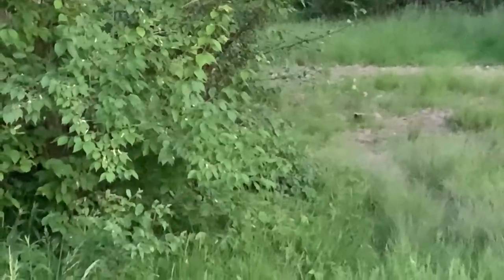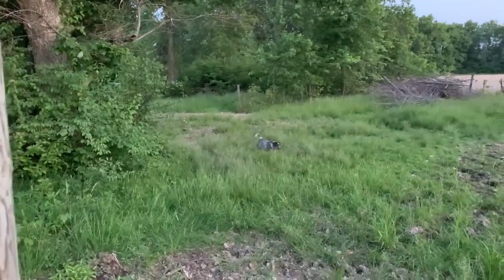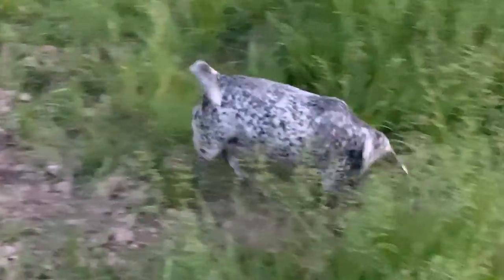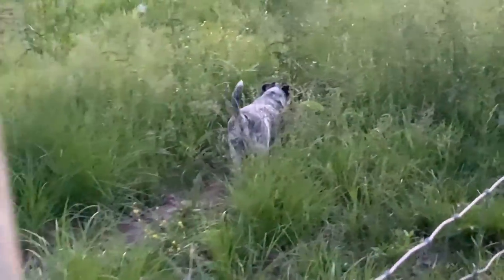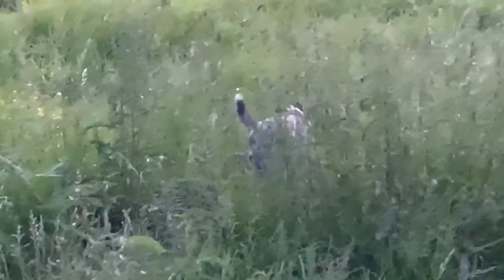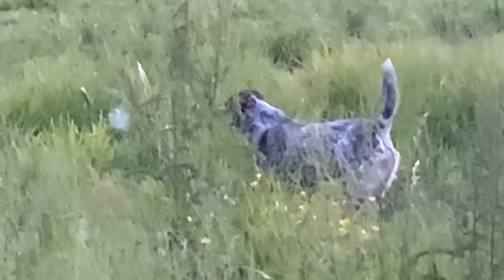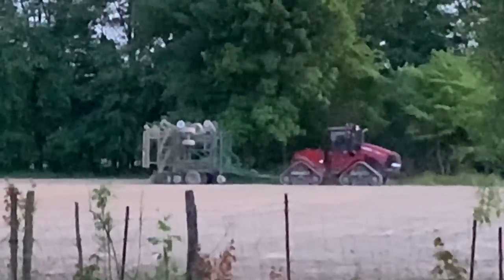Oh, Chessy just came over here somewhere. Hey, Chessy. There she is. Hi, Chessy. What are you doing, Chessy? And there's that cool looking tractor.